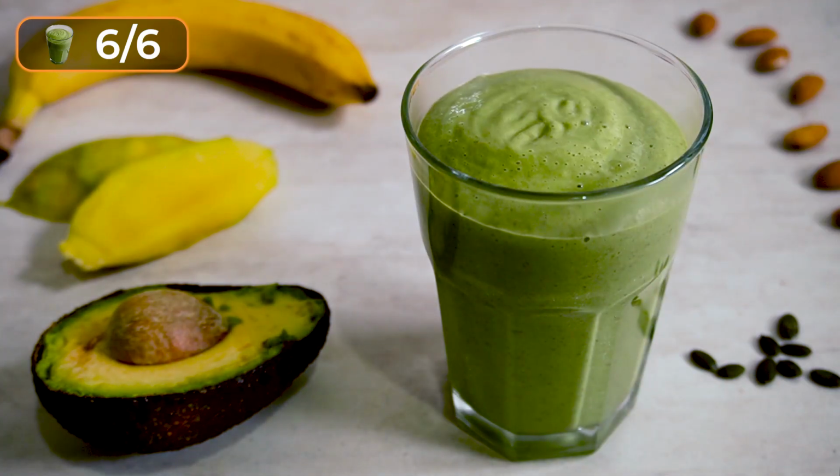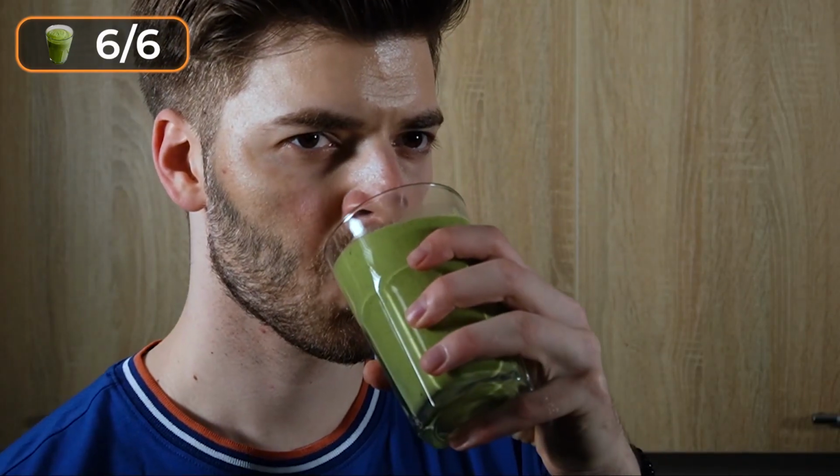Regarding its taste, the smoothie has a crisp but slightly coconutty flavor, accompanied by earthy notes coming from seeds and nuts. For the full written recipes, check the link in the video's description.